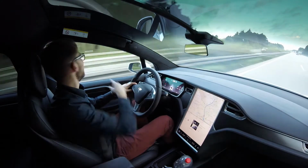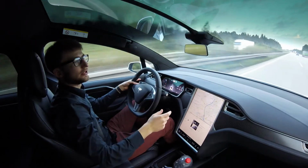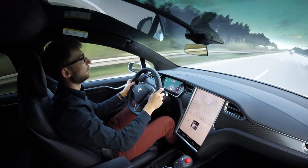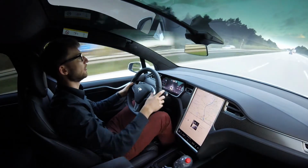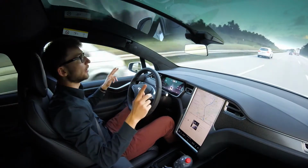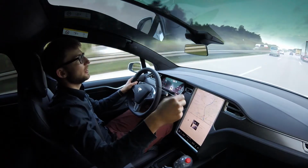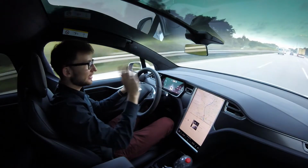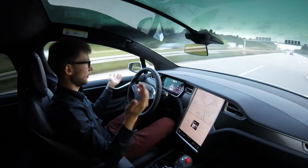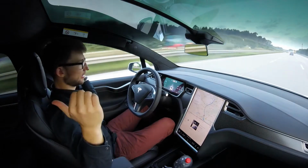4 on the sides, so in each B pillar there's one facing outwards to the left and right. Once you're making turns later, this will be able to detect oncoming cars and cars on the side. And then there are 2 more. I showed you them on the outside. They're in the blinkers underneath the mirrors, facing backwards, and they're kind of shielded by the actual blinker, which is nice so they don't get dirty, or at least not as quickly. So they face backwards to the left and to the right.